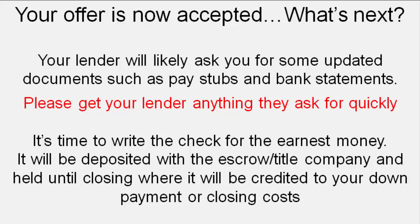So now that you have your offer accepted and you and the seller have agreed on price, it's time to get hopping and move on with the home inspections and the home appraisal. By now, your real estate broker has given a copy of your purchase agreement to your mortgage person, also known as your lender, and your lender has likely contacted you to get some updated pay stubs or bank statements from you so they can get rolling on the home loan part. Always do your best to get your lender things in a timely manner. If you don't, it can delay your closing date.